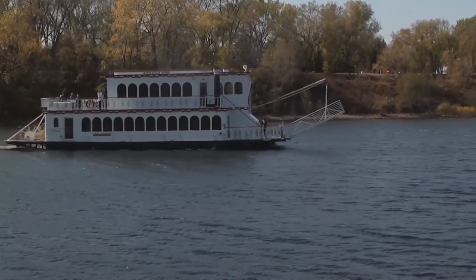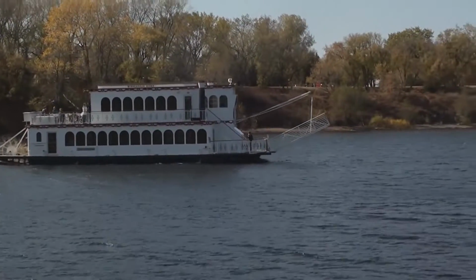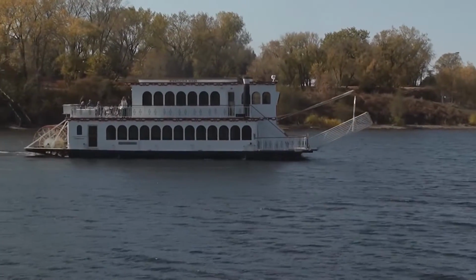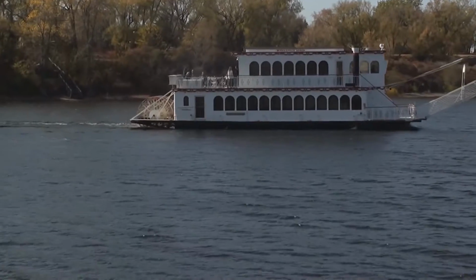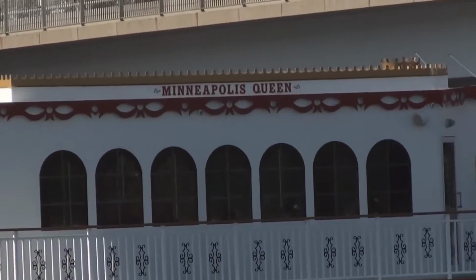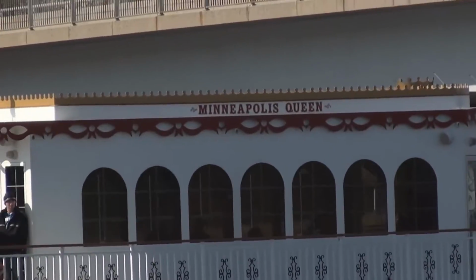This is one of the boats going by. Probably the one we're going to be boarding, although I can't confirm that just yet. Notice the paddle wheel in the back? Here's a close-up. The name of the ship right here.